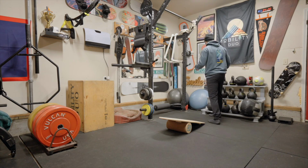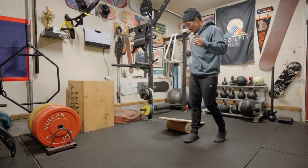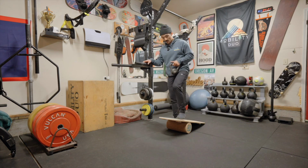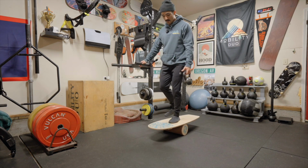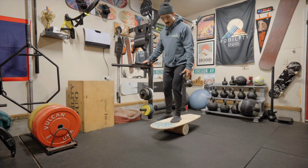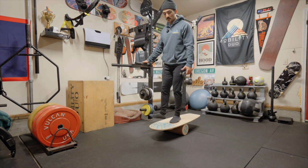In this case, we are using a balance board. If you can use this without holding onto something, you're a machine. I'm very proud of you. But for me, it's a little sketchy, so I have something I'm going to hold on to. For many of you, I would assume that's the same. So I can find that balance. I can touch it and hold it here if I want. The idea now is tapping that other opposite ankle, driving back up to standing.